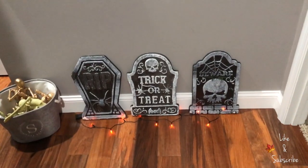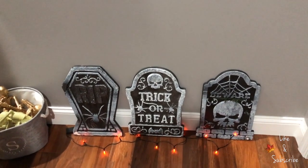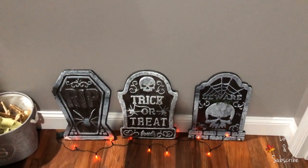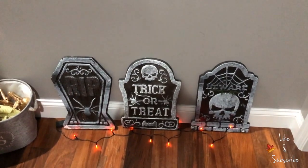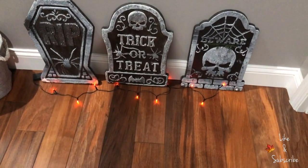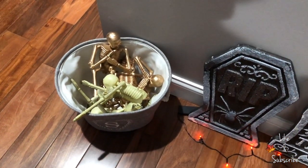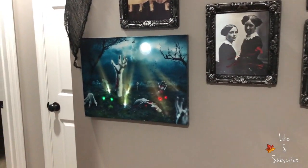The hallway. So down here at the bottom, I wanted this to be more of a graveyardy section of the house. So I just put some Dollar Tree tombstones down here, and I strung out some little fairy lights down here. I had a ton of extra skeletons, so I just put them in the container down there. Then up here is this picture that I've got.